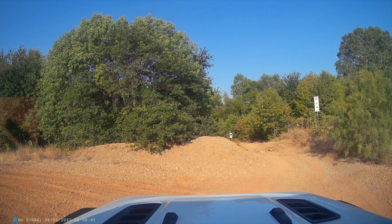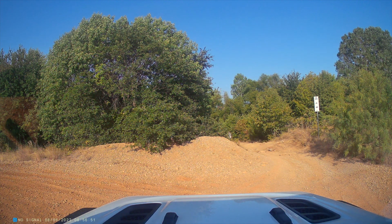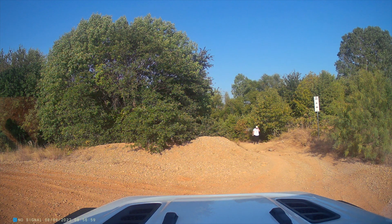Just to give a little backstory, my sister-in-law and I are both complete newbies to off-roading and Jeeping. She just got her Jeep like a month ago, and I've had my Jeep for maybe 9 or 10 months now, but I just haven't really done a lot of off-roading yet.